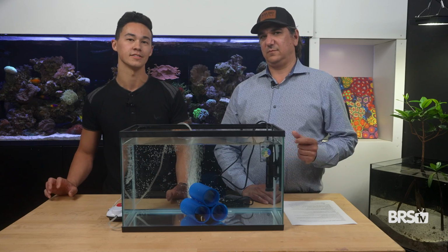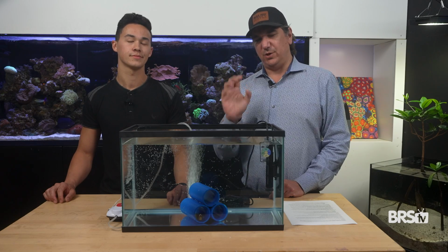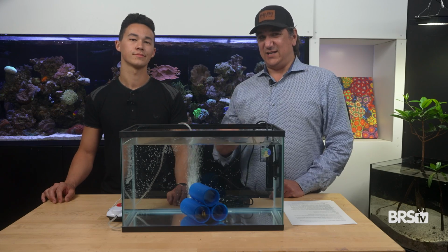If it's velvet, it'll spread to those fish much, much faster. Yeah, so ick will take over a week to go from your brand new fish you put in the tank to show up on another fish. So if you see it right away and it's spreading from one fish to another one, specifically from the one you just added, most likely velvet.